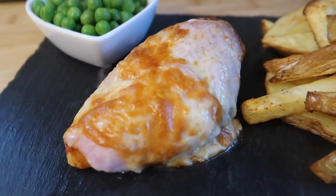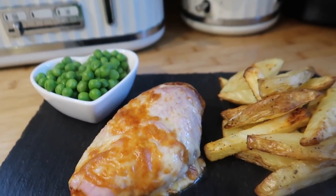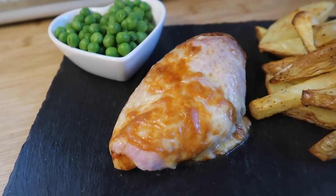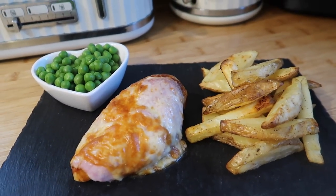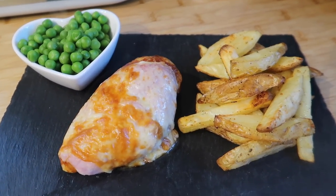Our cheese has gone nice and crispy and brown, and it's just gone really sticky. The barbecue sauce has actually really thickened nicely. It's almost like, it's just gone really tarry, which is really nice. Got some peas, and there are our oven wedges. So this is what's for dinner tonight, and I cannot wait for Steve to get home so we can have ours because it looks so good.